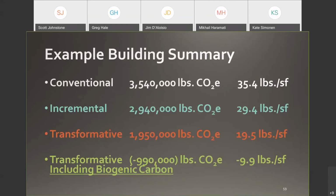This is the summary, including the transformative reductions. It's actually a negative carbon footprint, including the biogenic carbon. Now, it's controversial, and not everybody agrees on the numeracy of the biogenic carbon, but it does have some value in the marketplace.